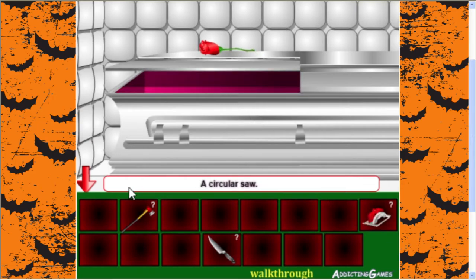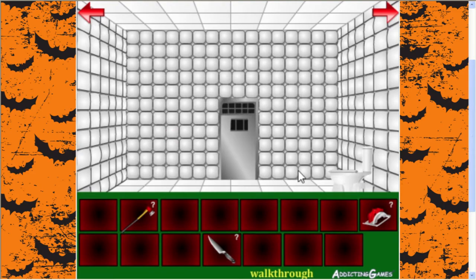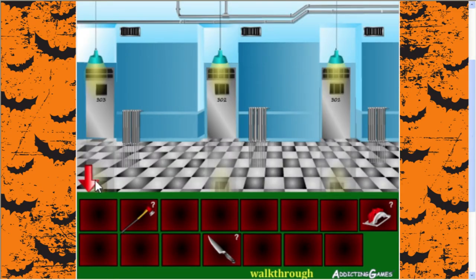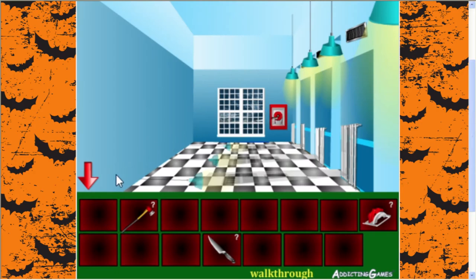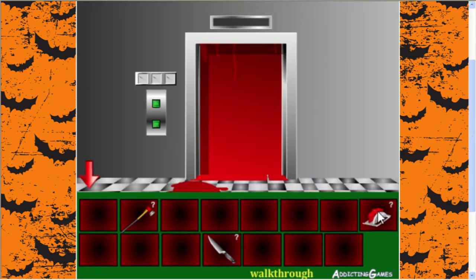I got a circular saw. Okay. Now get out of here. Now what? You gotta saw your way out, kid. Go to the 200 areas. I'm there. Saw the blood. Now take this.